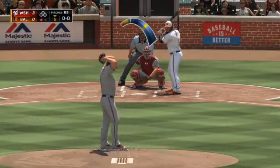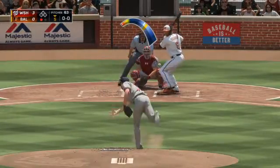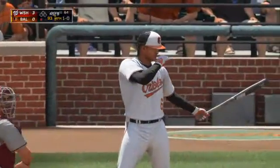Here's Jonathan Schoop now, as he takes a fastball off the plate for a ball, 1-0.